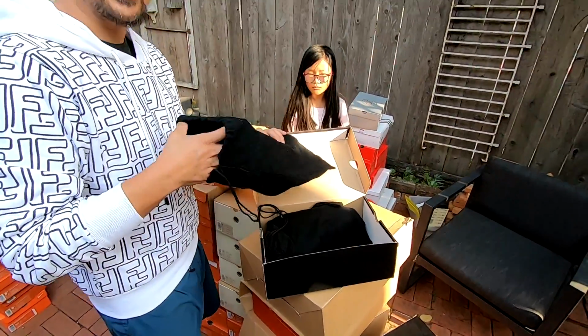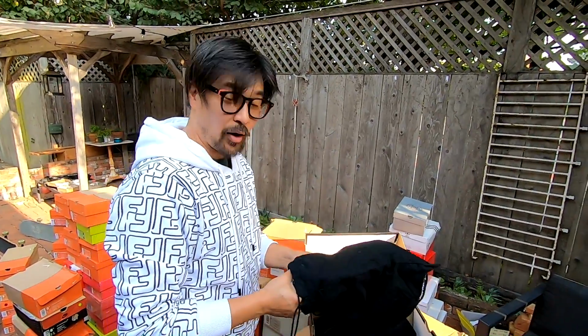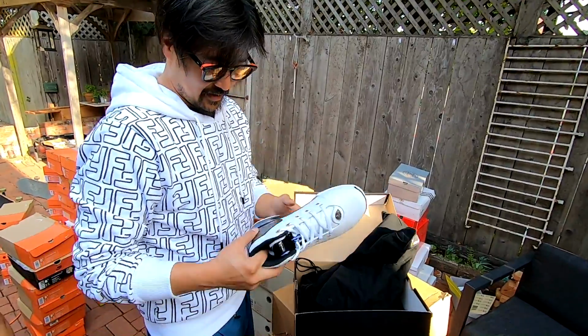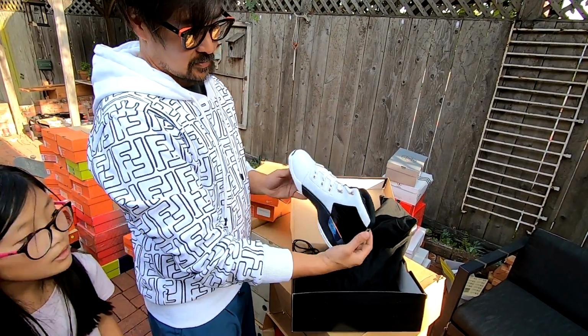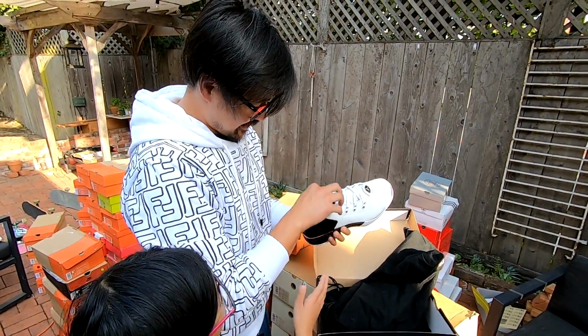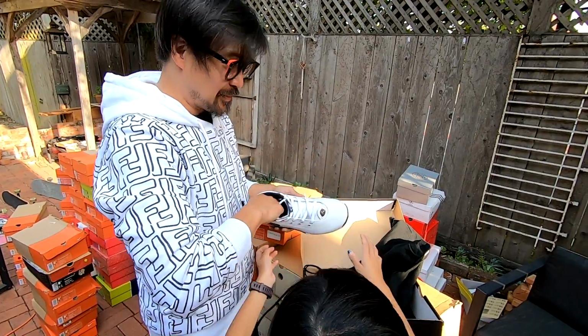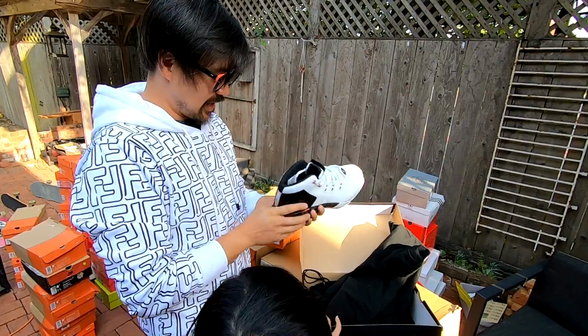Do you remember when Nike had Nike Plus, where you could put a little thing in your shoe to count the steps? I wonder if that's what this is. Wow. Peel off? Can I peel? No, we're not going to peel it off. I'm checking the sole to see if this has a room for the chip. No, it does not.